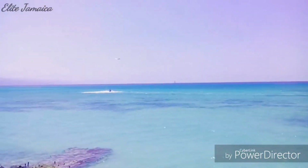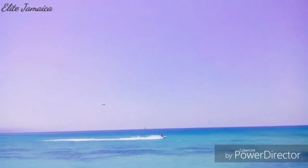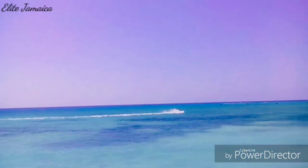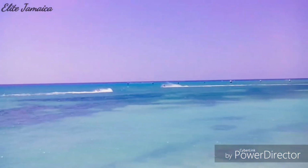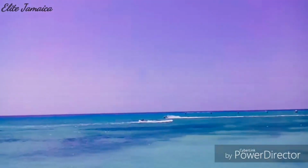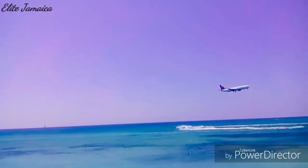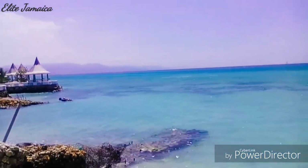Number 5. Dead End Beach. Dead End Beach is located at the end of Mobay's Hip Strip, Gloucester Avenue. It's a public beach, so there is no admission fee and no facilities such as bathroom or shower. It's literally on the side of the road, separated by a knee-high wall. But because it's at the end of a dead-end road, there isn't much traffic as you would probably imagine.